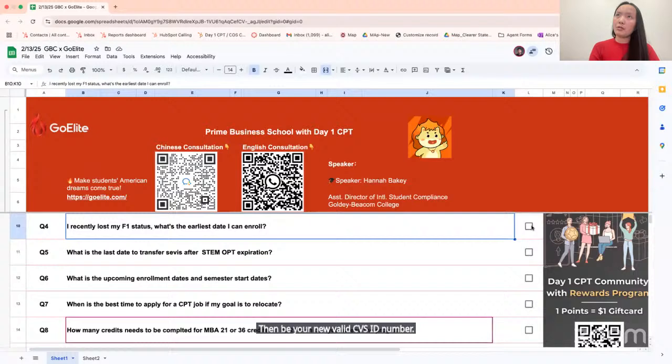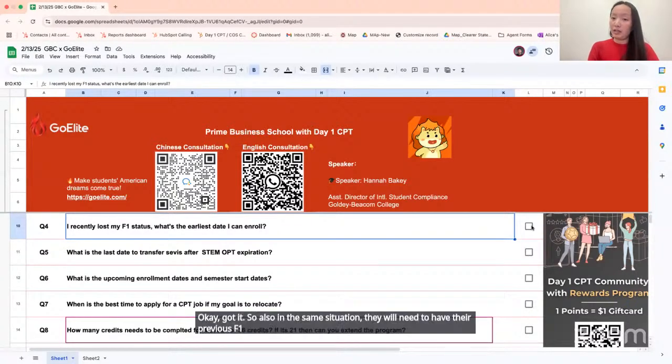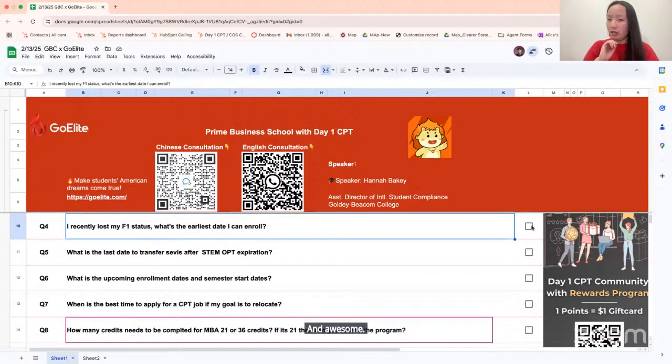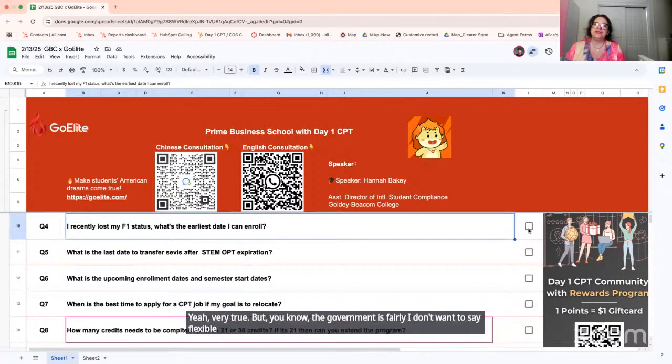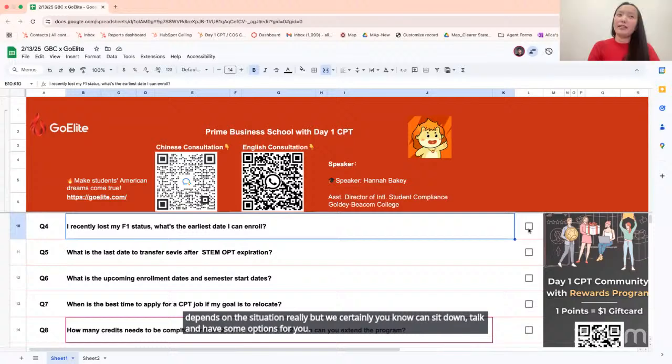Okay, got it. So in the same situation, they will need to have their previous F1 visa still valid to do that. Yeah, and also, I suppose they shouldn't have lost their F1 status for a long time to do that too. Yeah, very true. But the government is fairly, I don't want to say flexible, but if you submit your petition to have a status change or to have a status adjudicated, your presence then is legal. So it's very individual. It depends on the situation really, but we certainly can sit down, talk, and have some options for you.